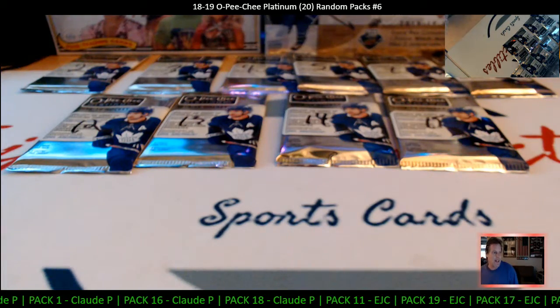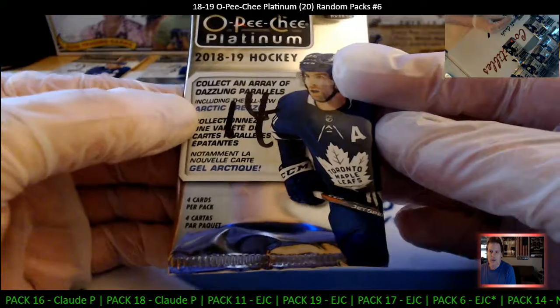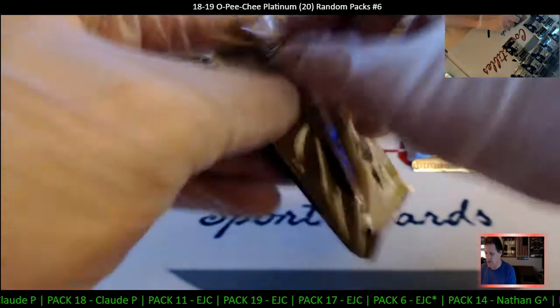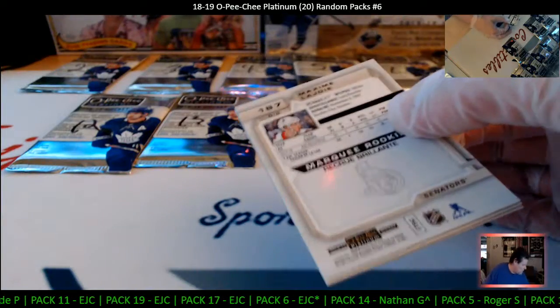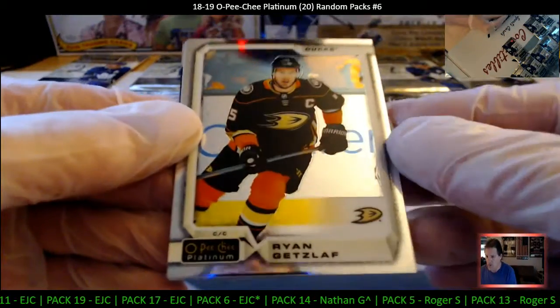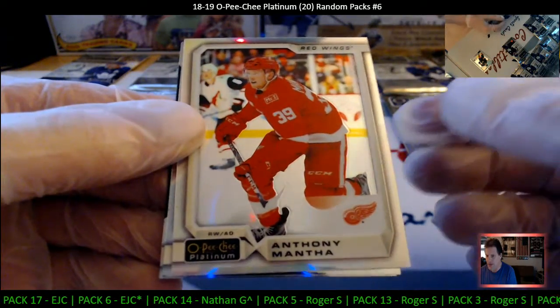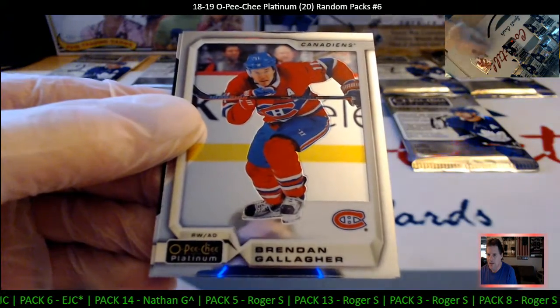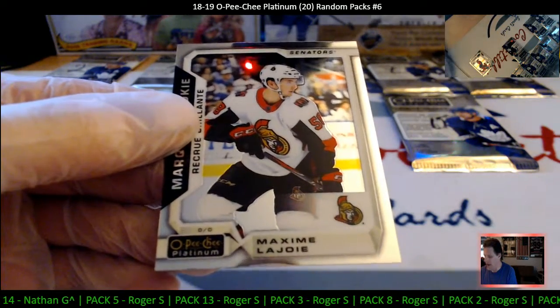Next one up in line is Nathan G with pack 14. First pack mojo. Good luck, Nathan. Here we go. Ryan Getzlaf. Anthony Mantha. Brendan Gallagher. And Maxim Lajoie, a rookie card.